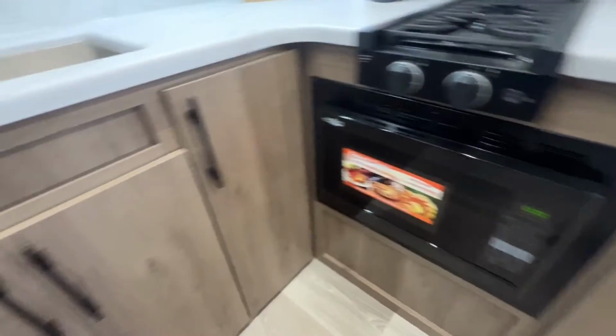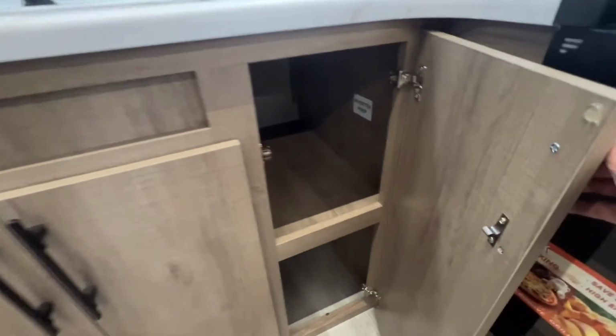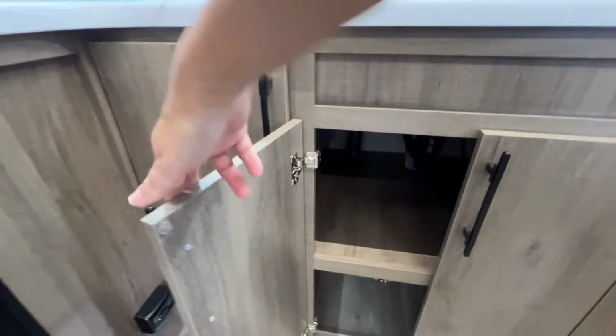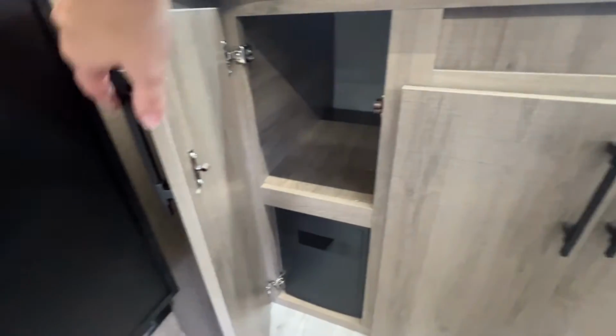That's a good addition. I'm curious, this probably won't have it. No, that's just got a shelf. This is probably a shelf. That's probably the only one that has that. Yeah. But there is so much space in this thing.